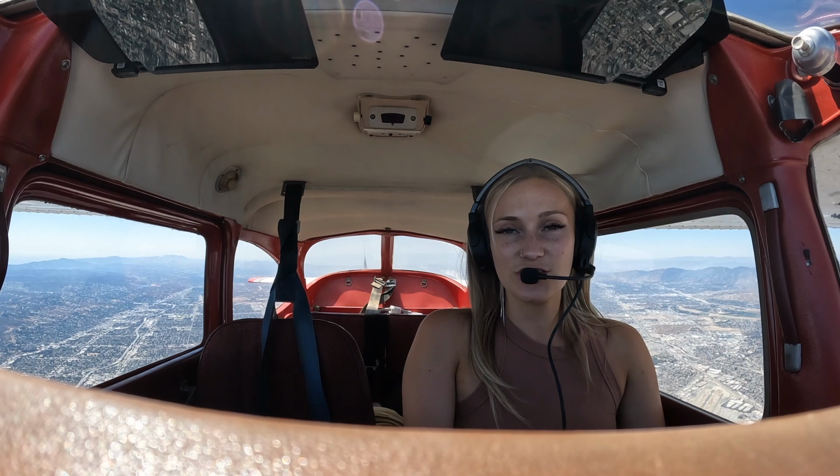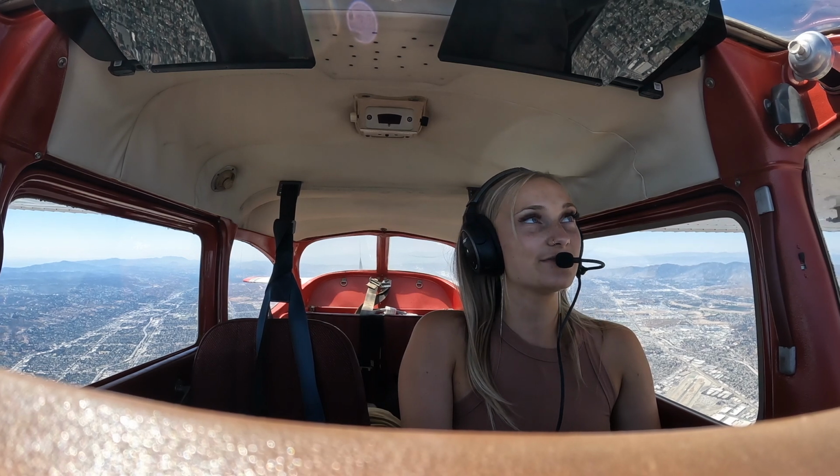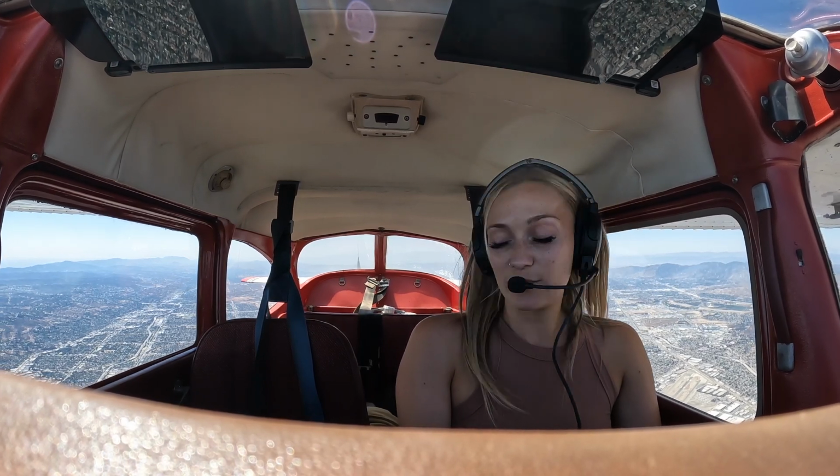I wish they weren't black because they get hot and then they overheat and then they turn off. And that's not that great. So I don't know what people do to fix that. If anyone has recommendations, let me know in the comments below because I'm winging it.